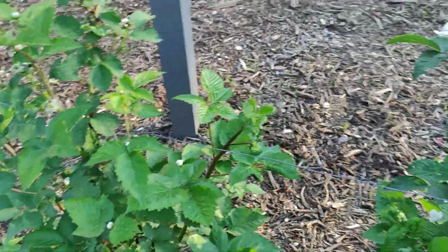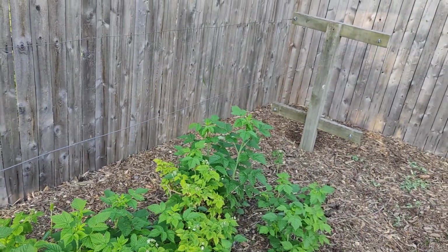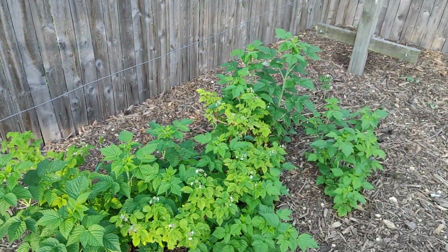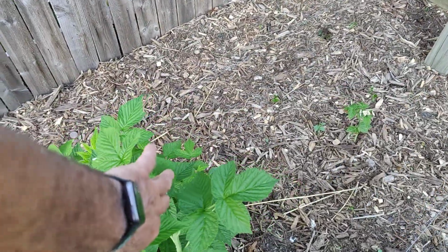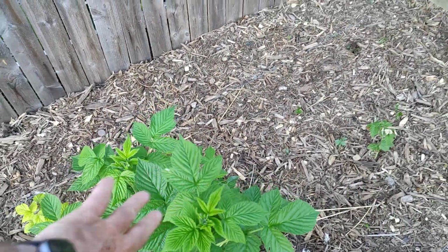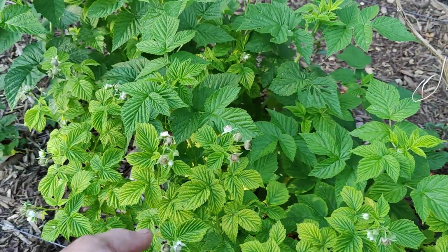A lot of new growth. That's what I like, now that I can train it. And this is the fall gold raspberries. Here's the new growth. This is the same thing with these everberries. This will give me berries in the fall and next June. See these little ones from last year. These are going to bear some fruit this June.